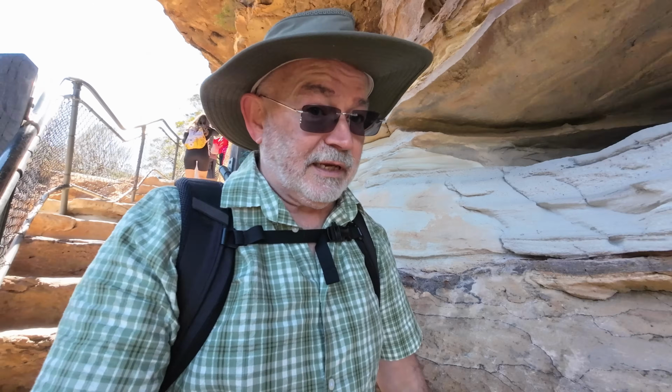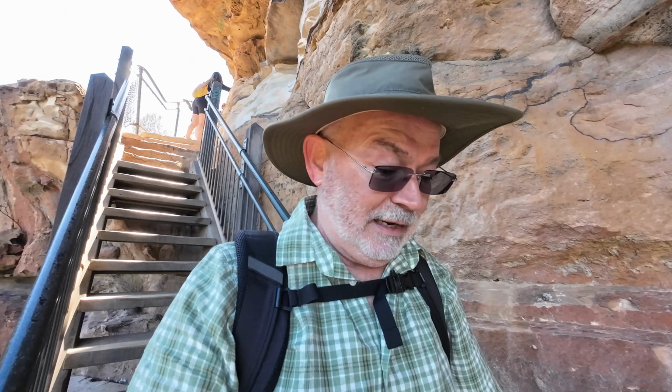Wow, now this is a scary bit. There's a ledge coming up here. Trisha's actually slightly further on, Gemma's behind me, but there's a ledge. I'm going to walk out here for the most astonishing view.